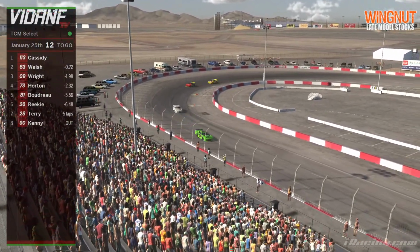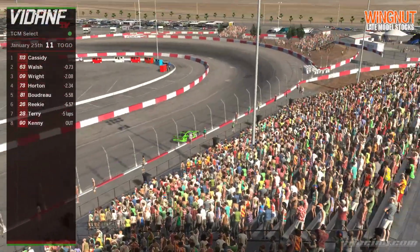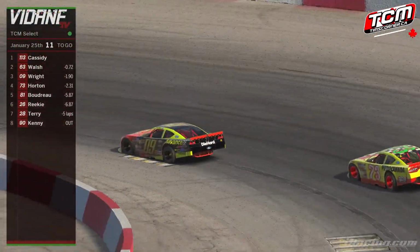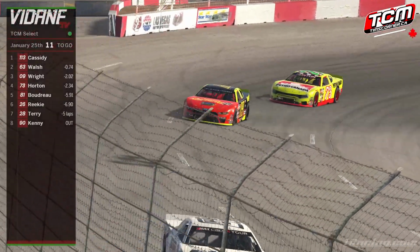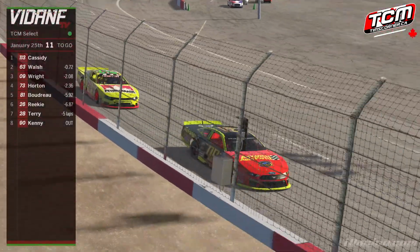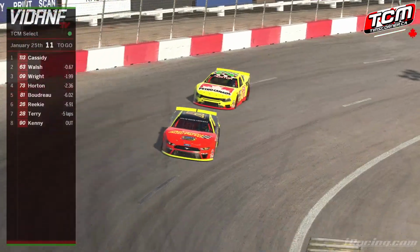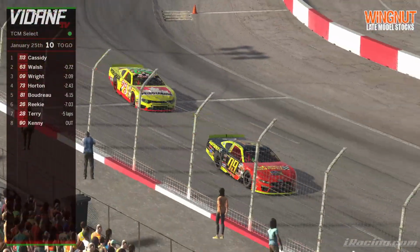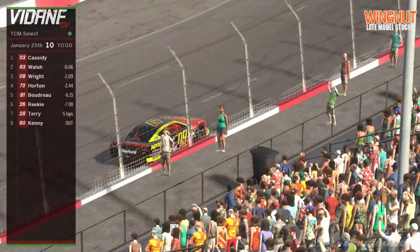There you can see the gap. Dave Cassidy over 2nd place and a little bit further on back to 3rd, but Tony Wright starting to really see a lot more of that 73 car down in the apron once again for the 09 car. We saw that happen earlier on. Lost a spot, lost that second position to Walsh just about 10-15 laps to go. So got to watch out for that apron down there on the bottom side of the racetrack.